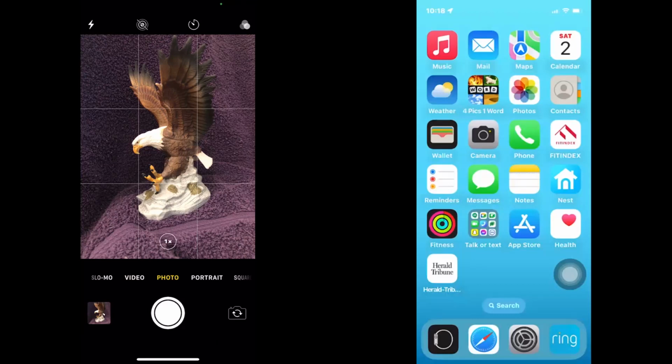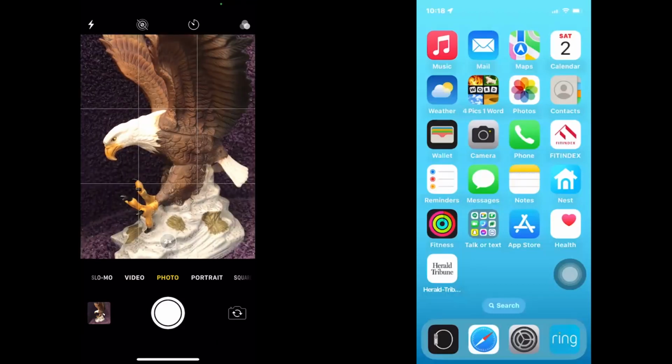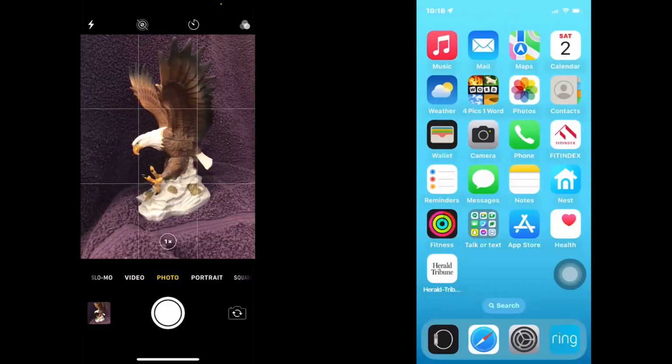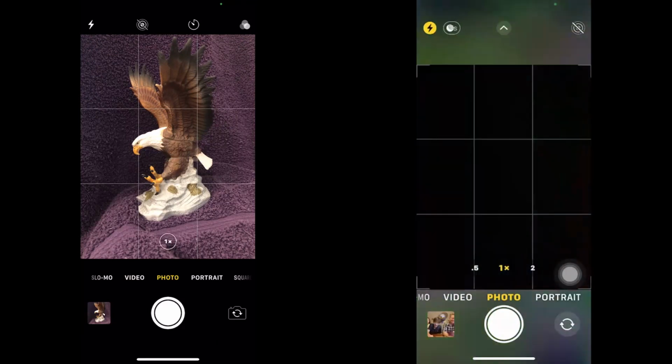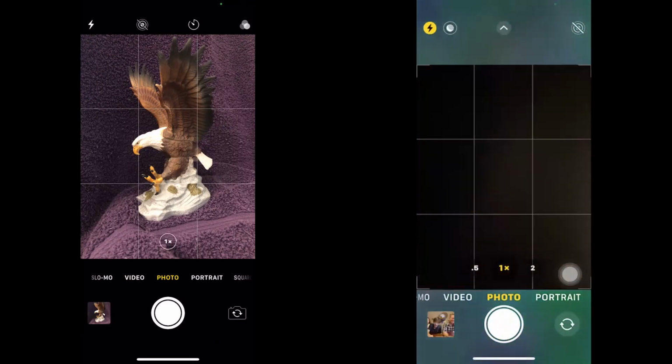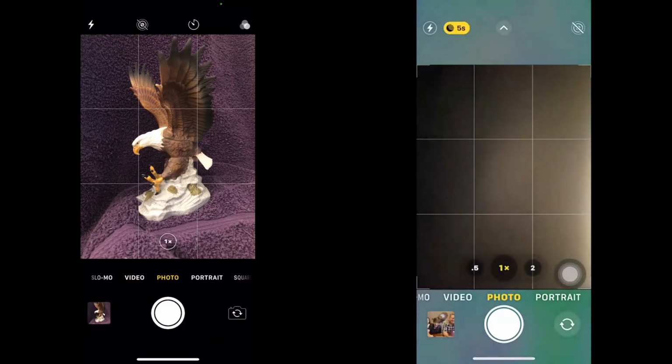All right. Now see where mine says 1x there on the bottom? Or 2x. If I tap the 1x, it switches to 2x. I'm actually switching cameras. So on my iPhone 12, it says 0.5, 1, and 2. And that's actually three cameras that I have on there. Right.